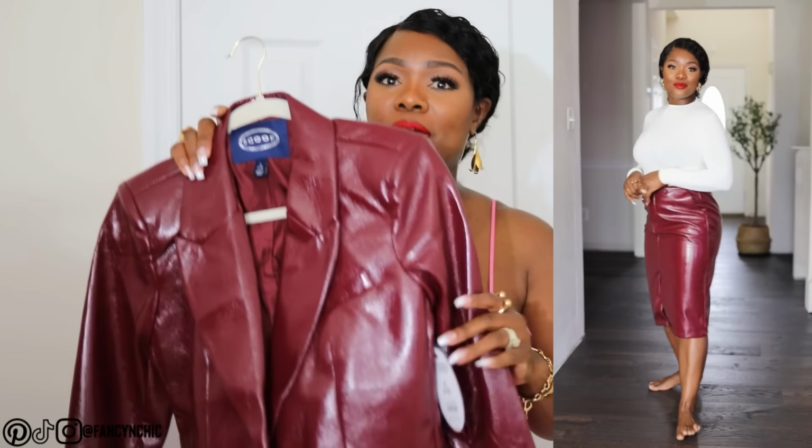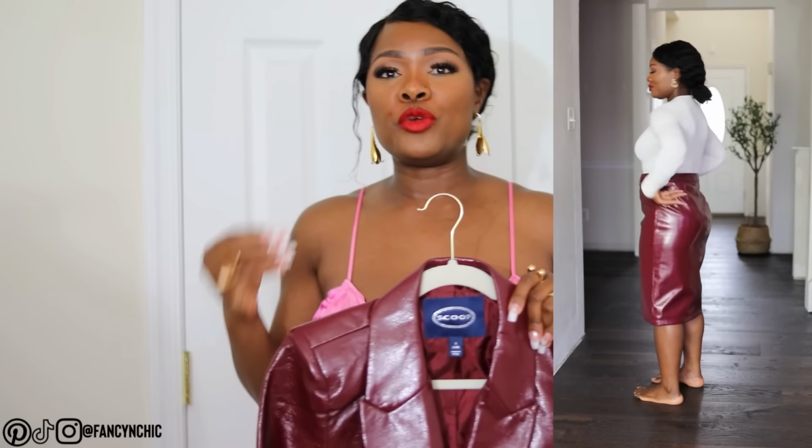But the first piece I want to start off with is the faux leather jacket, and it's this beautiful sort of burgundy or oxblood red style. I would say more burgundy, but I love it. For some reason, this is the color that I'm loving for the fall. And I'm also loving green. I have some green pieces that I'm going to show you.